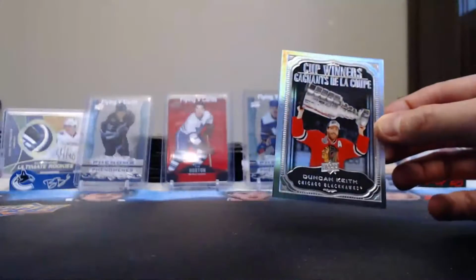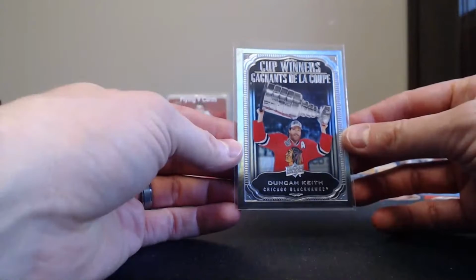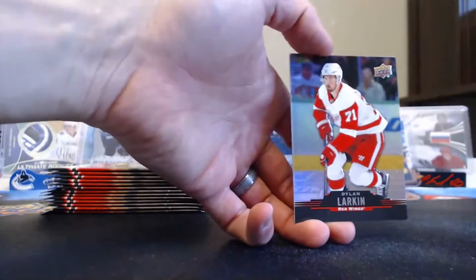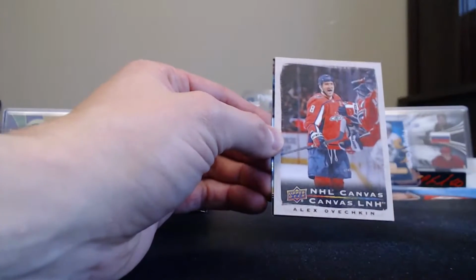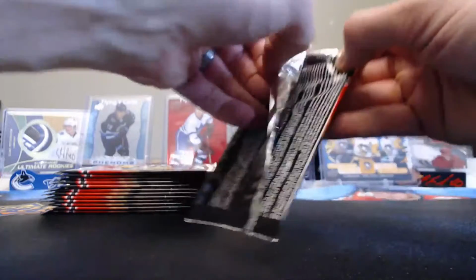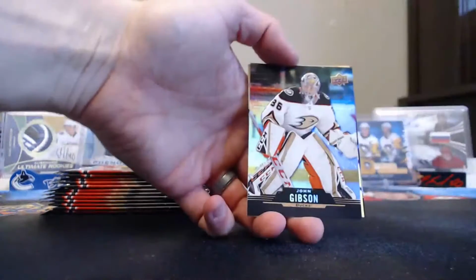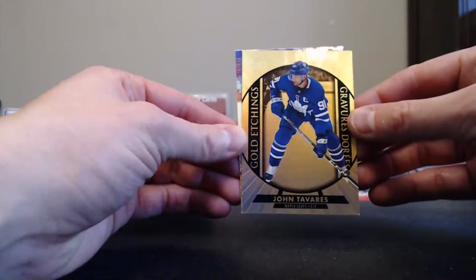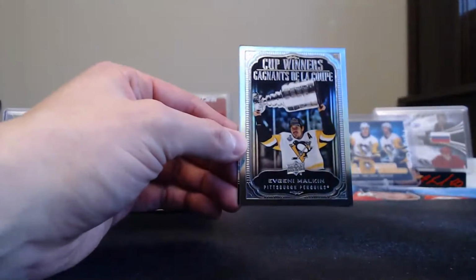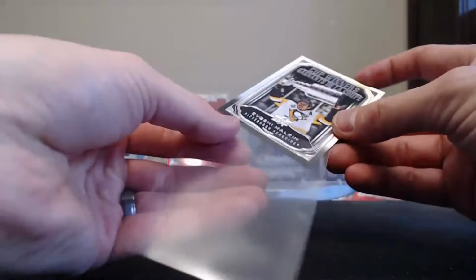For the Chicago Blackhawks, Cup winners, Duncan Keith. We got for the Washington Capitals, NHL canvas, Alex Ovechkin for the Caps. Next up for the Toronto Maple Leafs, gold etchings, John Tavares. Next up, Pittsburgh again. Cup winners, Evgeny Malkin.